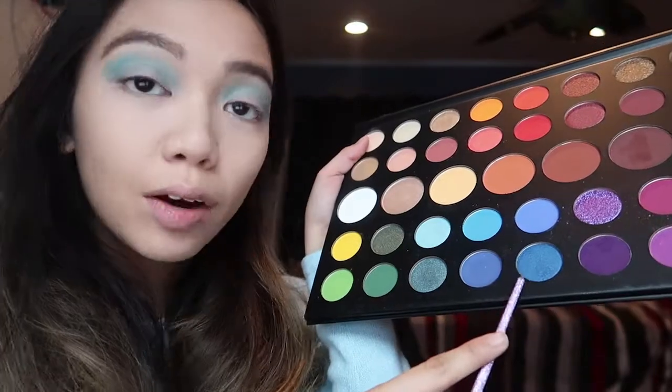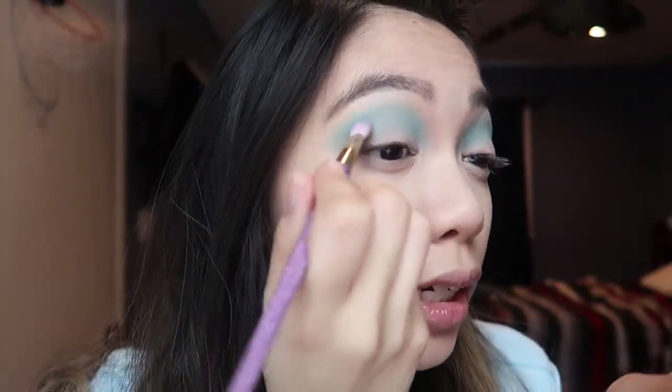I'm gonna go into a deeper blue shade. We're gonna go into Acapella, which is the shimmery darker blue, just to deepen the outsides of our creases.